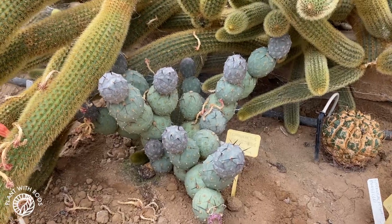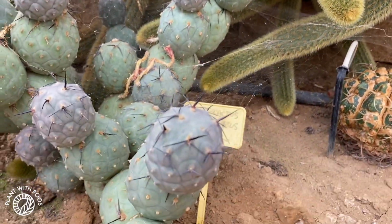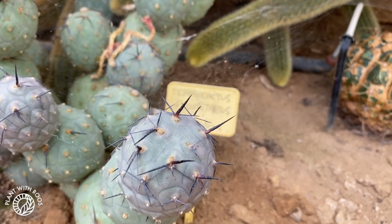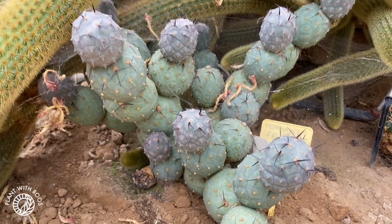And then there was this cactus that was just geometric shaped. I think I'm saying that right. But all the little blobs are so cute. I couldn't deal with how cute this was. All the little blobs on top of each other.